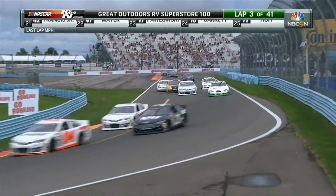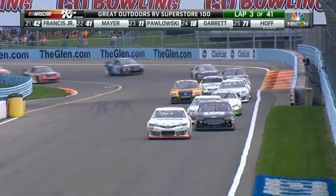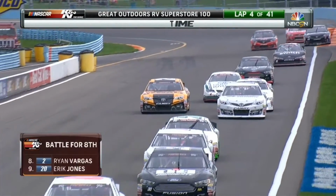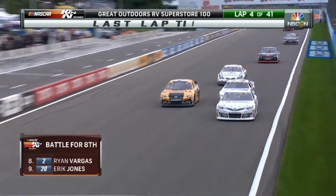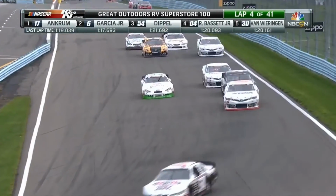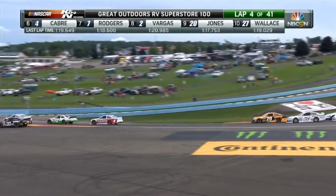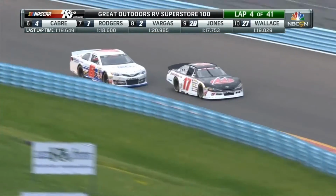And as we already said, the field lined up by points, so some very fast cars, including everyone that's ganging up on Ryan Vargas in the 2 right now, started in the rear. This is like a sad gazelle in the Serengeti game, taken down by a bunch of lions there with Bubba Wallace, Eric Jones, Brett Moffitt, guys who have won in the top 3 series of NASCAR. That's a tough place to be, but an awesome place to be because you might learn here.